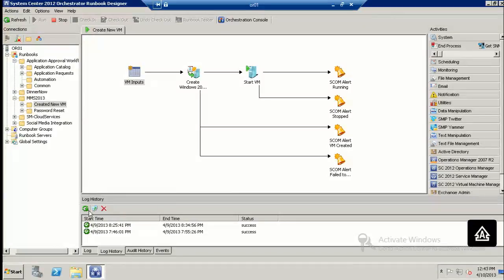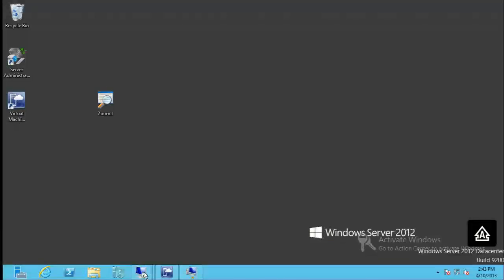So if I flip back over here, this guy will kick off. It takes a few moments. So we'll come back again at the end and pick that up. And I'd like to show you how it's actually doing it in Virtual Machine Manager as well.